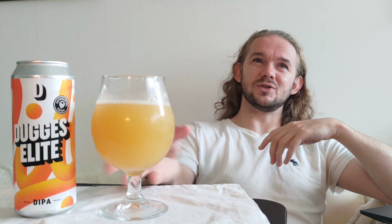Oh yeah, right. Straight away with this one, I'm going to say this is a very soft New England IPA for sure. Actually has a fair little bit of sweetness to it as well, which is kind of interesting, and a good little bit of oatiness.